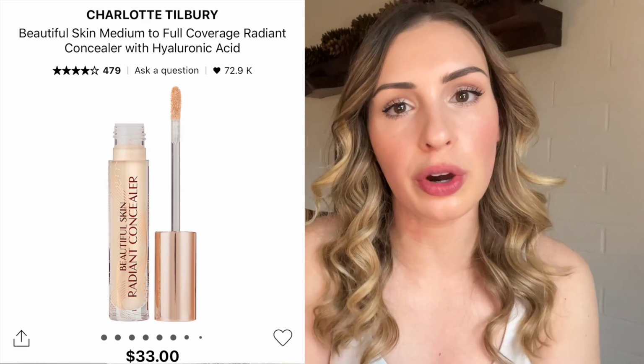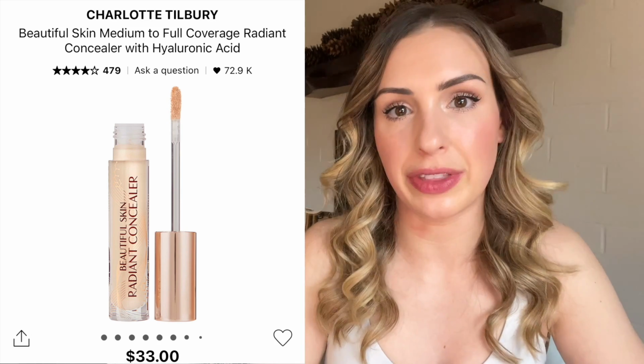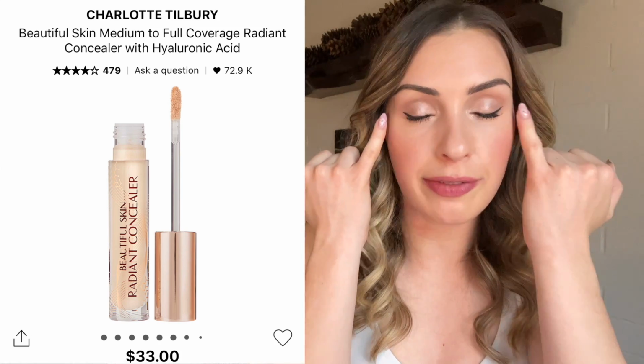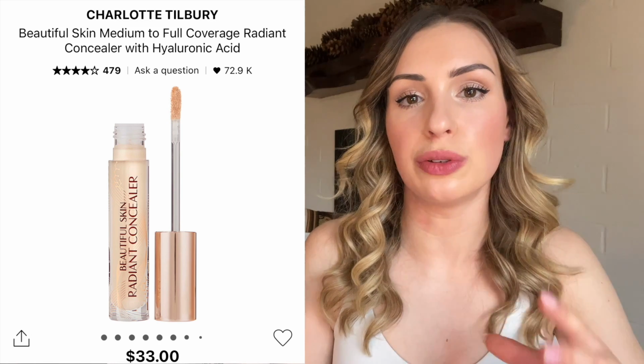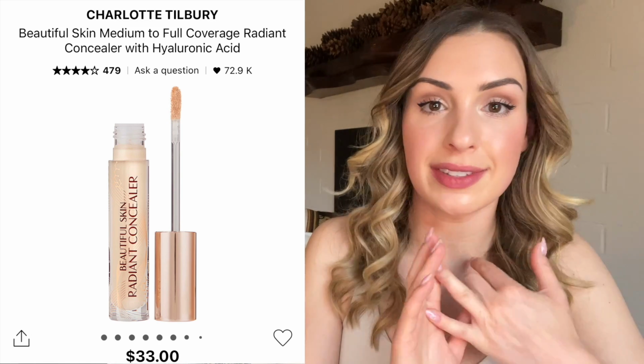You don't have to make it work. You don't have to fuss with it or anything like that. That's what I feel about this concealer. It's so brightening. It really just conceals and blurs all of my dark circles, the rosacea on my under eyes. This is something I like to use mostly on my under eyes because it is very brightening. It never dries out. It doesn't settle into fine lines.